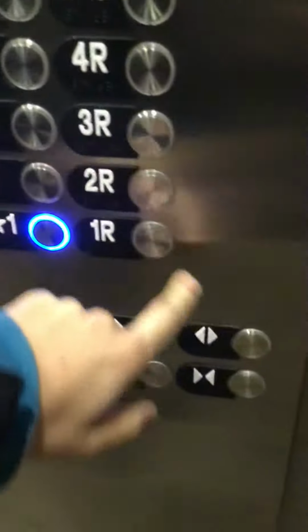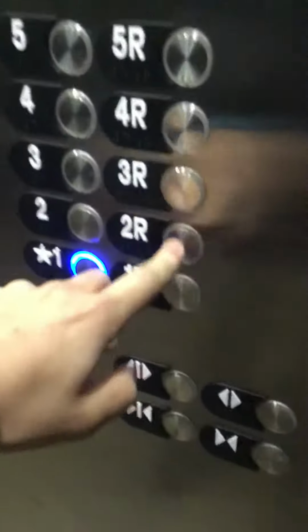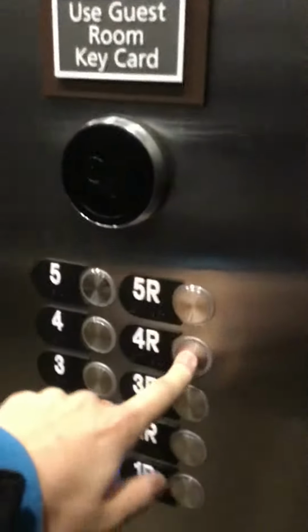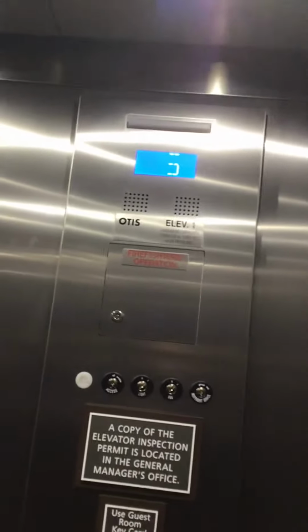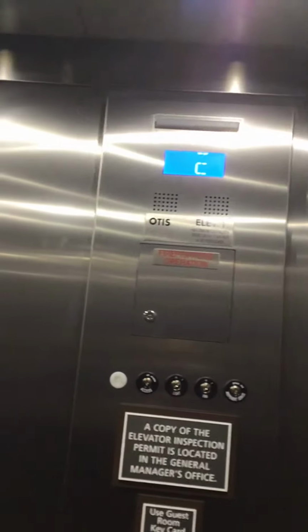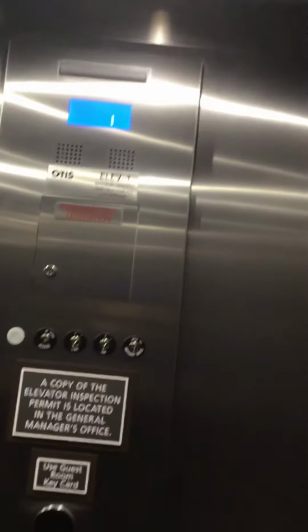Okay, let's go 1, 1R. 1R is locked. See, 2R is locked, 3R is locked, 4R is locked. You have to have a card access. I guess this is the figures.